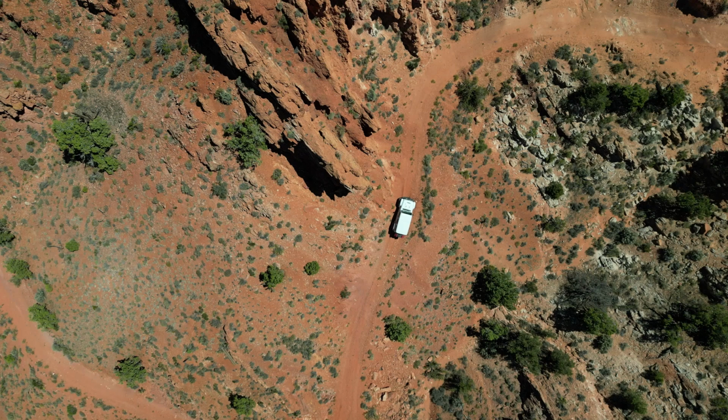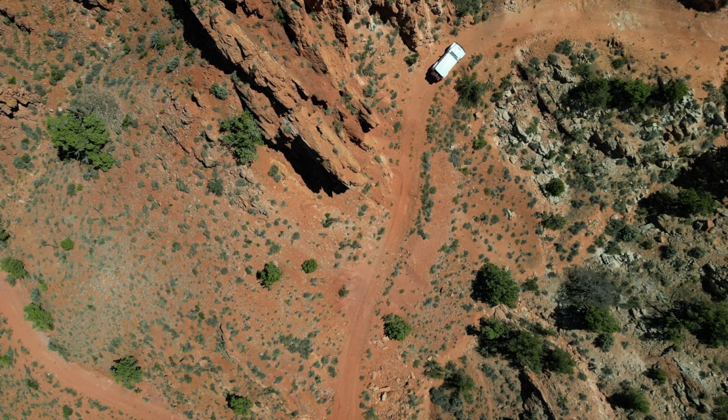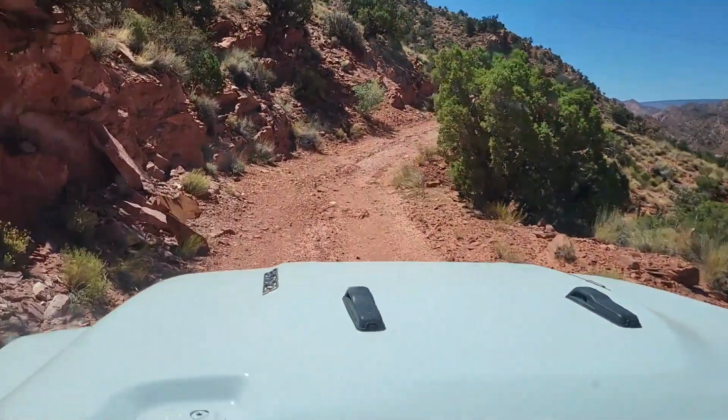Slowly up this shelf road. We're about halfway up, almost. I remember this tight cutback. I do. We are almost to the edge. Coming around, it's a tight one. I hate to do it with a trailer.